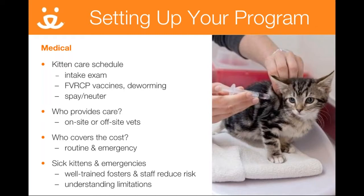And then, of course, who covers the cost? So routine things, and then, of course, emergencies. Emergencies, as we know, are the thing that can drive up our medical costs. But we do need to have a plan in place in case these kittens do get super sick while they're in our care. They are neonatal animals, so they do not have fully developed immune systems, so they are more prone to developing bacterial infections, viral infections, if they've been exposed to these things while they're at the city shelter or even while they're in our own care.